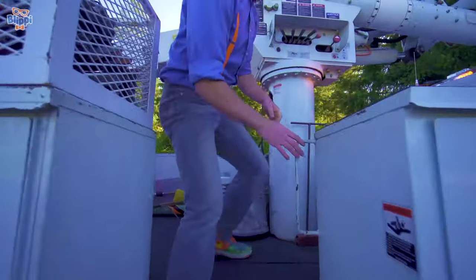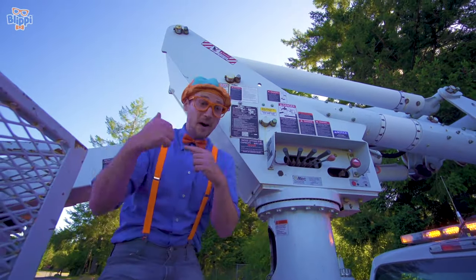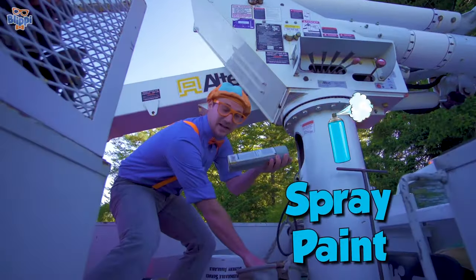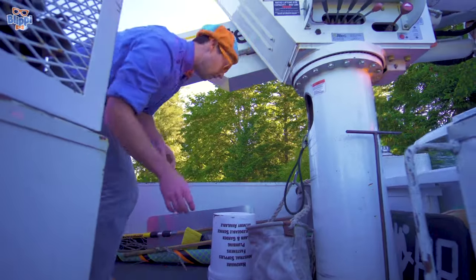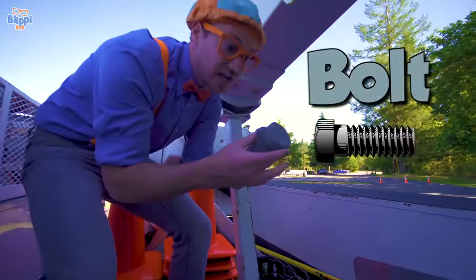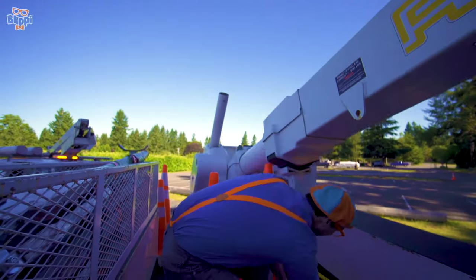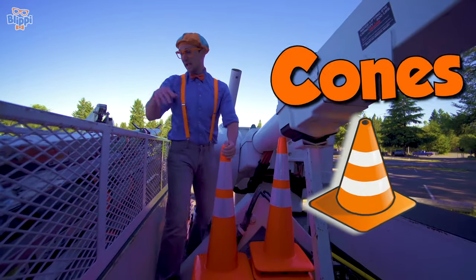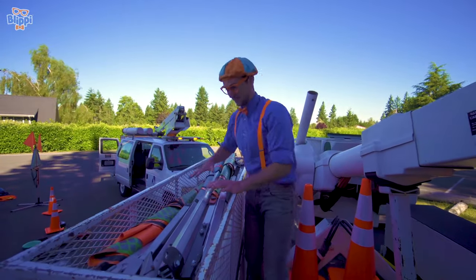Whoa, look up here. These are the lower controls that operate the boom and the bucket from down below right here. Ooh, and spray paint? Wow, I bet that's useful. And whoa, look at these giant bolts. Wow, that's huge. And then we have some more cones and some folded up road signs. There's a lot of them in here.